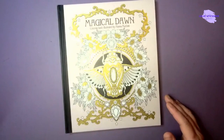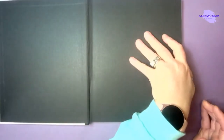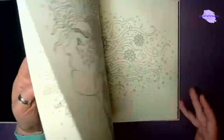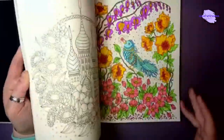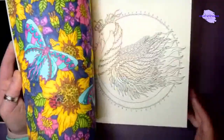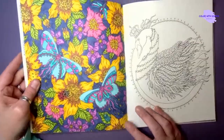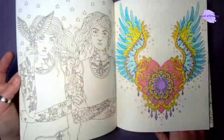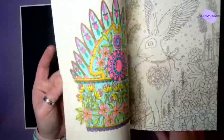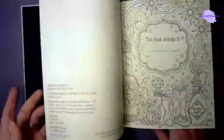I have Hannah Carlson Magical Dawn. That one. I like the way this one turned out. I think I really like the color scheme that's going on there. I was happy with that one. Okay.